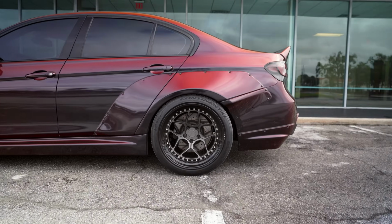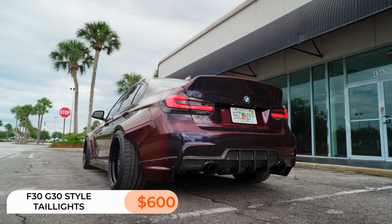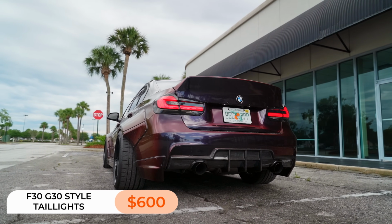The car is rocking the G30 style or F90 style 5 Series taillights on this F30, which is wild.